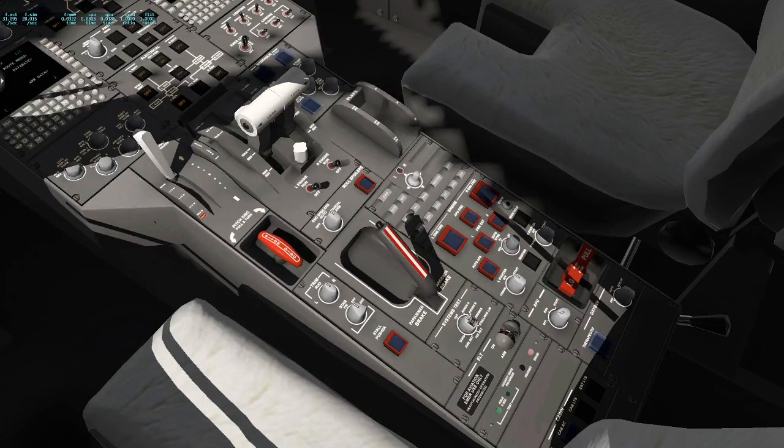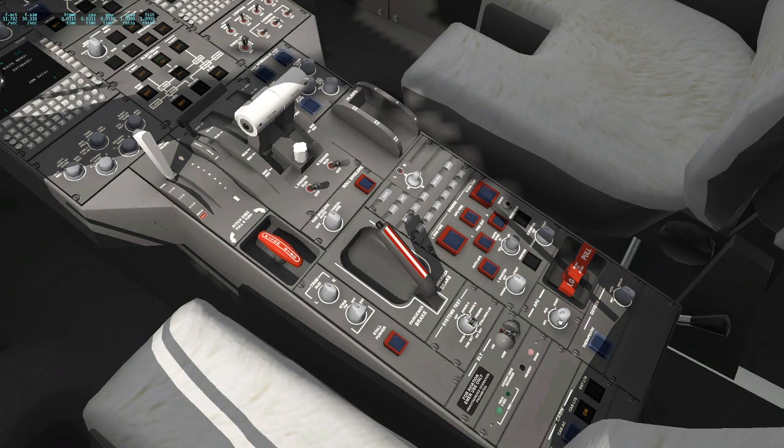Alright, so since people are boarding our aircraft, I'm going to get our cabin lights on. I'm going to fire the APU up.